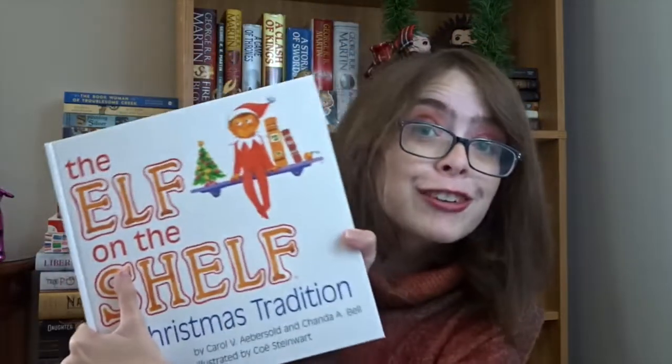And that is the story of the Elf on the Shelf. So let's put it back in its dust jacket to keep the books protected. We always need to respect what we own. And we own books, so we need to respect them.